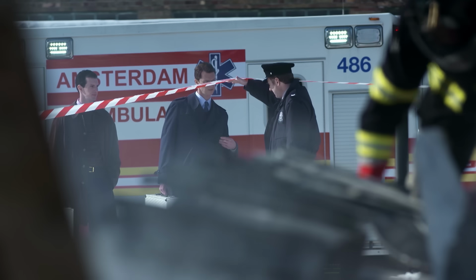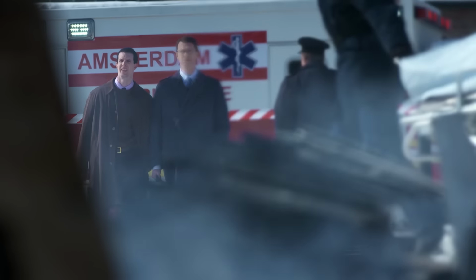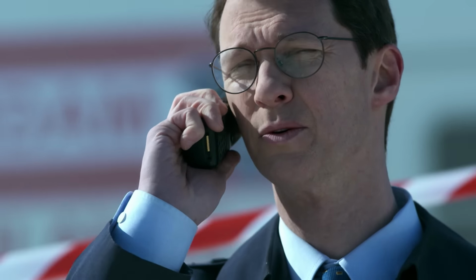The Dutch government assigns Pim van Santen to lead the crash investigation. How soon can I get my team in here? There was a lot of pressure, both from the public and from the press, to come up with some findings as quickly as possible.